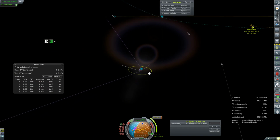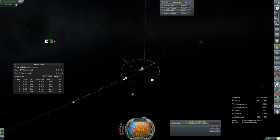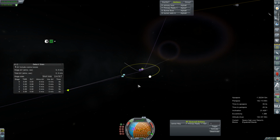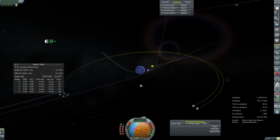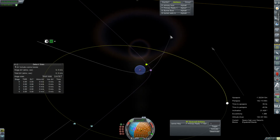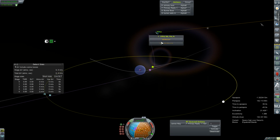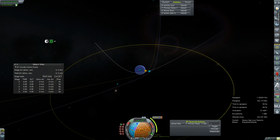Whoa. Yeah. Always delete prior nodes. There we go. Oh, so close to just a fly past encounter of Triton already. And that, of course, is Kentucky Kev's path. He will be here long before this will.